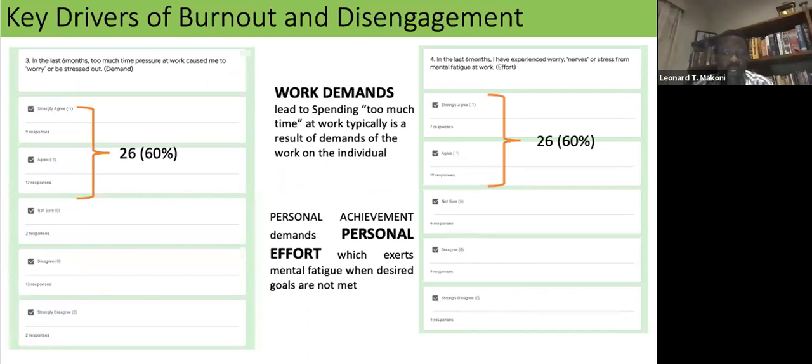So you will see that 60% of us are dealing with burnout that's coming from internal problems, work demands. We put that demand on ourselves. So we spend much time on our work. And this could be because of the structure of our practices. This could be an issue of skills.